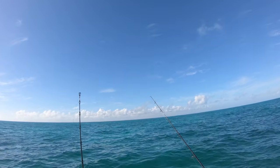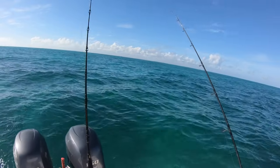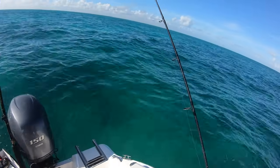We have so much content for you all, and I'm gonna give you as many pointers as I can on how to land these big mutton snappers in the Florida Keys.